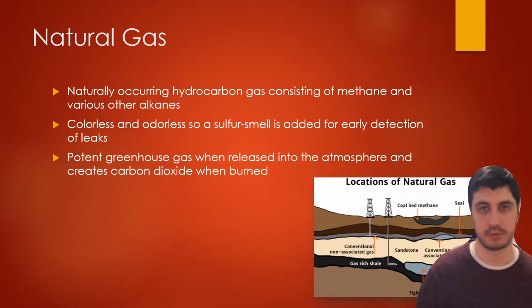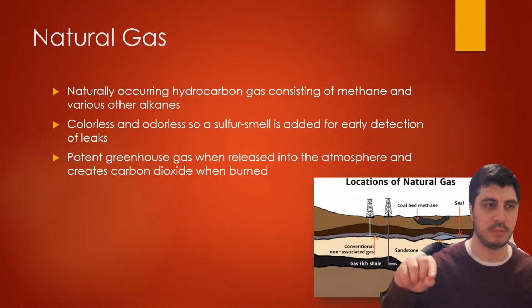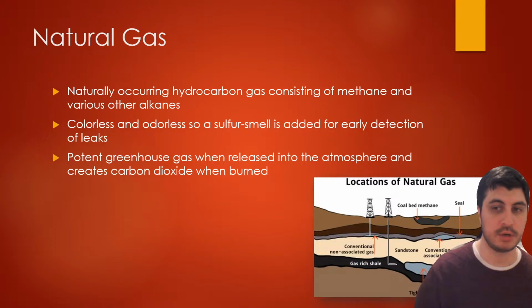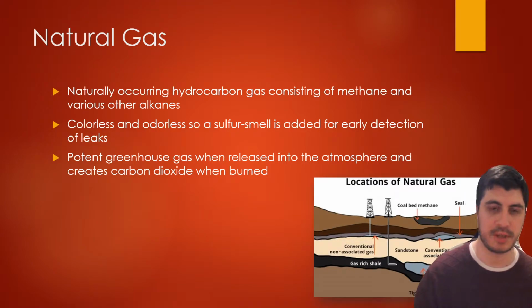Natural gas is the next one we're going to be discussing. Natural gas in a nutshell is those naturally occurring hydrocarbon gases that consist of methane and various other alkanes. Alkanes are just groups of carbon with hydrogen attached to it. It's colorless and odorless, so a sulfur smell is added for early detection of leaks. Otherwise, you would have no idea natural gas was actually leaking if that sulfur smell was not added to it.